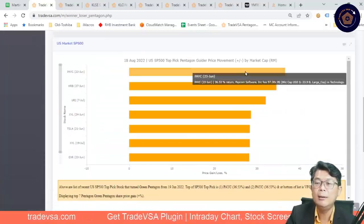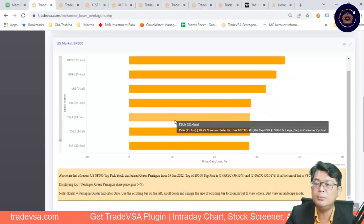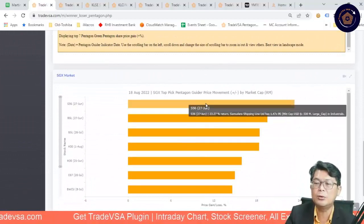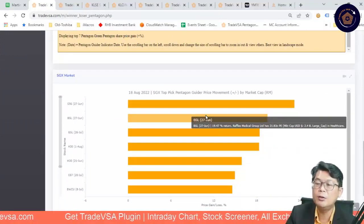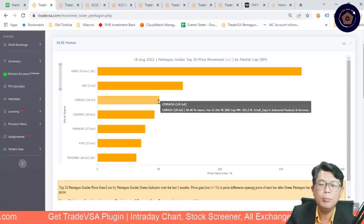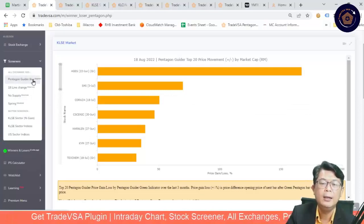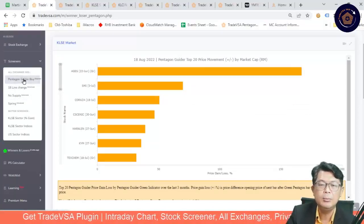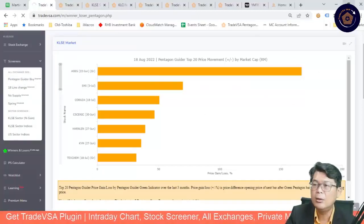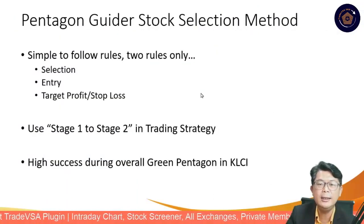Of course, we also have the US stocks, Pay, C, HRB, URI, Tesla too, which were picked up on the 21st of June. And these are the Singapore stocks, Samunda, Raffles Medicals. So check it out in here, because you do have the SMARTRobie on the stock selection, and you can use the stock selection that we have here, Pentagon Guider Buy. Definitely will put you into a much higher winning rate in here. This is just how we want to pick those stocks.